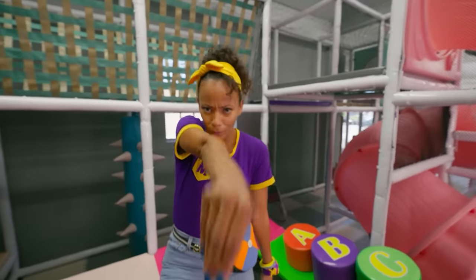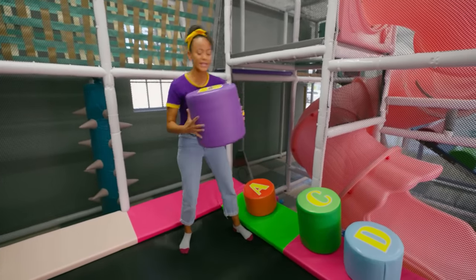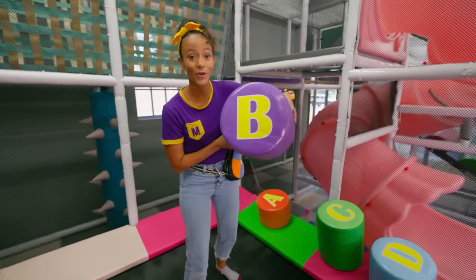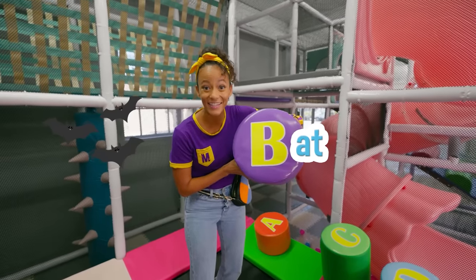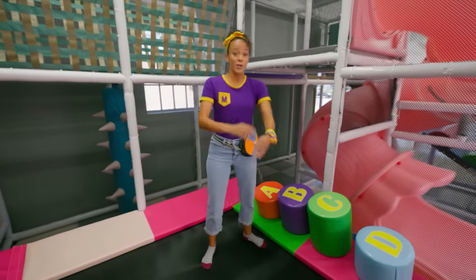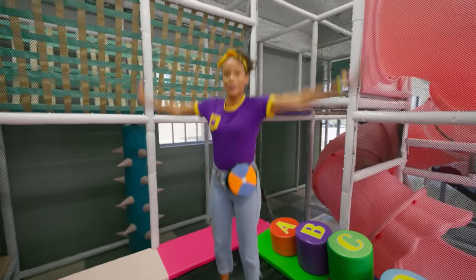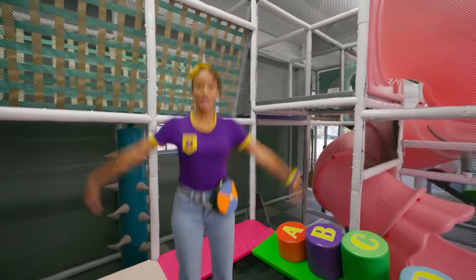Nom, nom, nom. Oh, and the next letter, the letter B. Ooh, I know one. A bat. Let's act like bats together. Bats begin with the letter B. Spread your wings and fly like a bat. Or jump. Whoa, kind of feels like I'm flying for real.